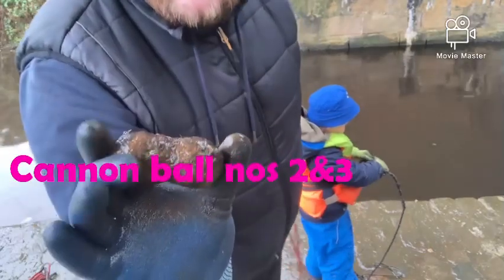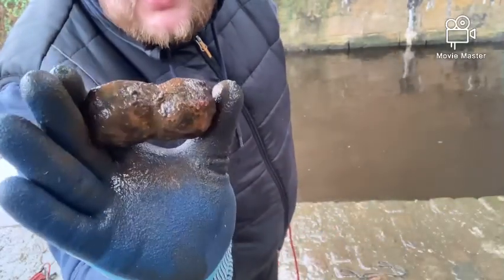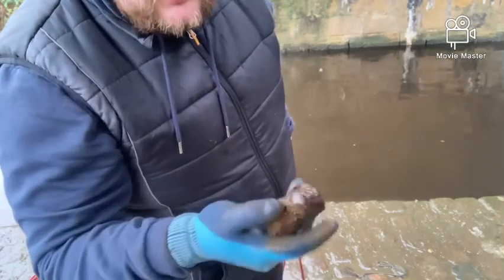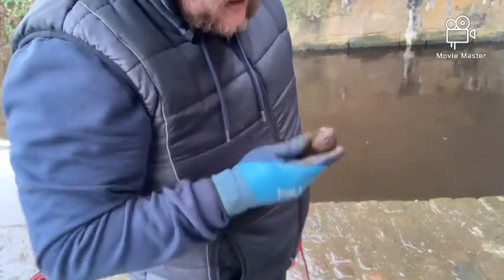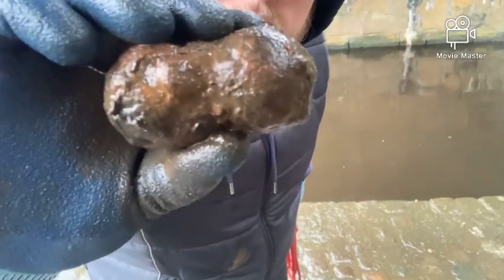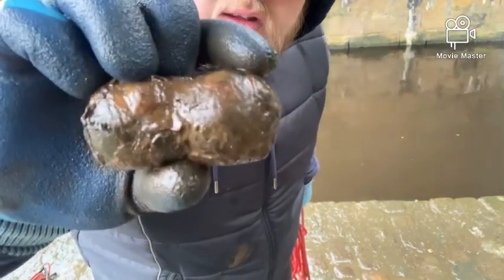I don't know what this is, guys, but it looks like there's two balls that have been welded together or stuck together. But if you just look there, let me clean it a little bit, there's like a little seam in them. See it? Just there. So nice.